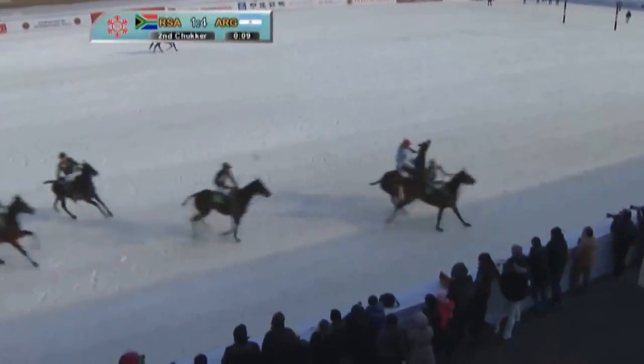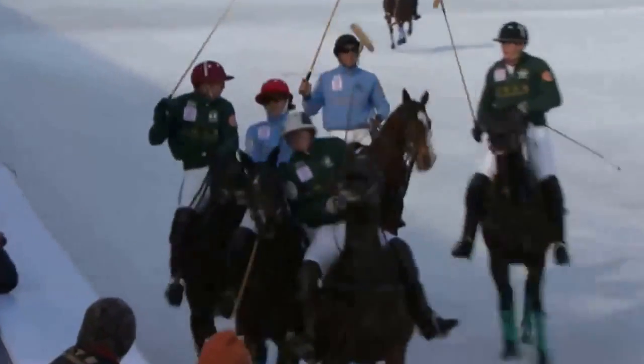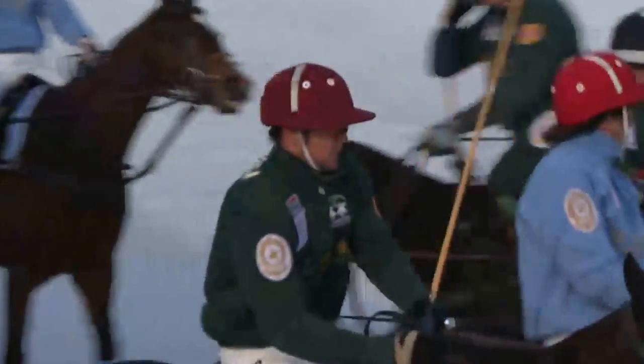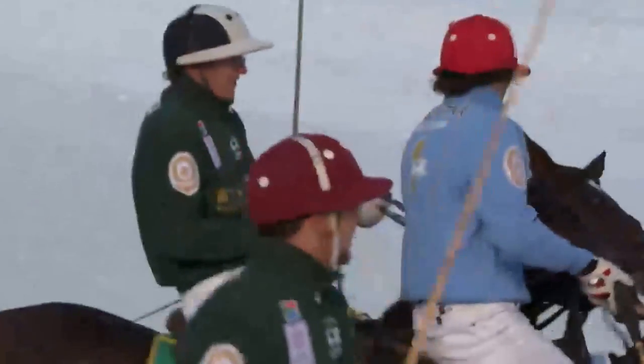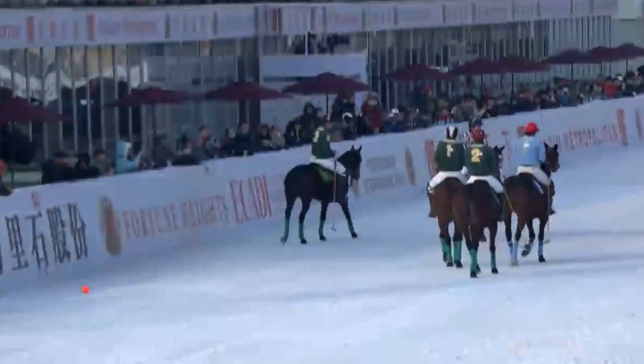Looking for the bounce off the boards. And Watson's in there first. Whistle blows. So there was 1 second showing on the clock. It'll go back to 5 now because a penalty has been awarded.